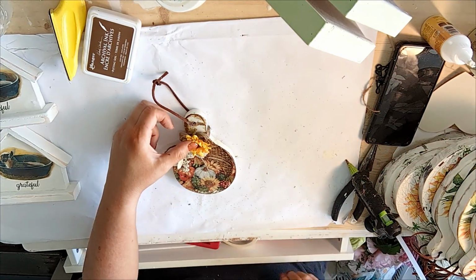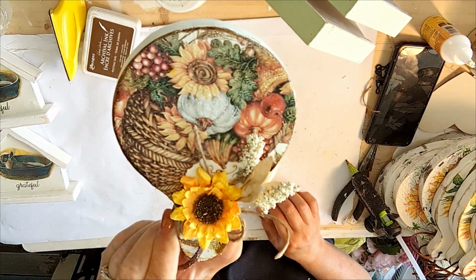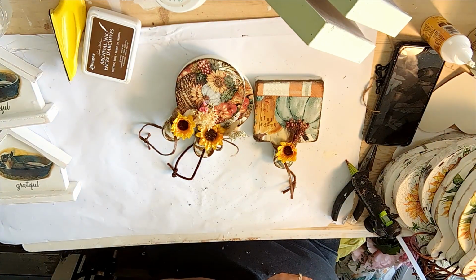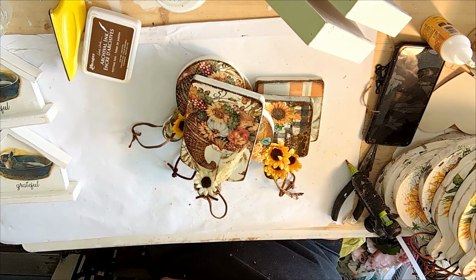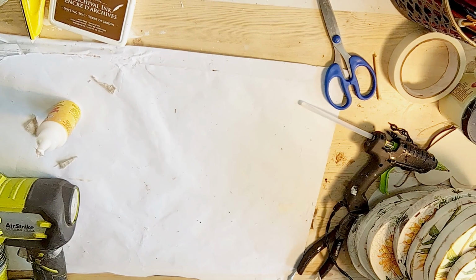I don't know if I show it, but I'm also going to come in with that ink you see there in the upper left corner, and I'm going to use that to distress the edges of my board. I didn't show you that apparently, but here you go. These are all the little sunflower boards that I made. I made quite a few of these. This probably isn't all that I made, but I did make those.